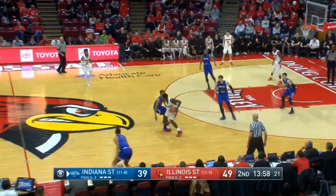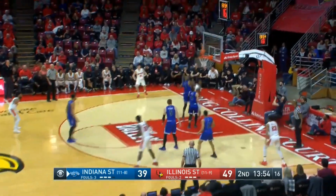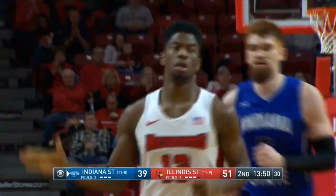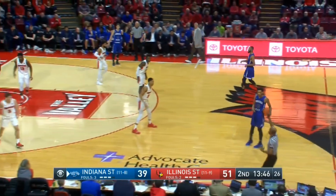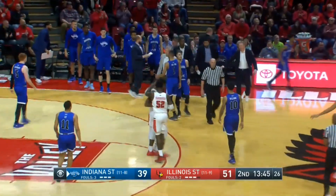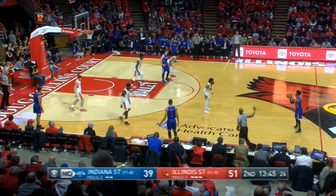Indiana State has thrown the kitchen sink at Illinois State. Now they're in a 1-3-1 zone. And they leave Idowu open underneath of that zone. That's the 5th assist now for Yarborough. Listen to this arena. Illinois State on top in all of that.